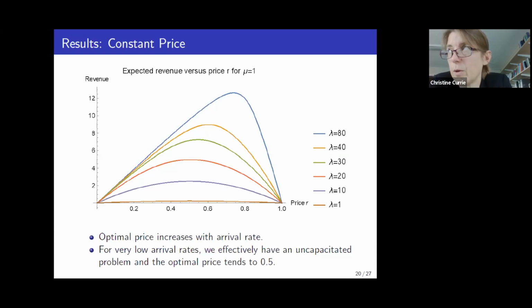Now, if you were looking at a fully unconstrained system, so if you've done any optimal pricing in economics, for example, the optimal price to charge, if you've got a uniform willingness to pay and uniform reserve price distribution, is halfway through the interval. And so we see that here, these results come out. So effectively, when the arrival rate's low, we've got an uncapacitated system and we're getting the results we would expect, which is a good check that everything is sensible.